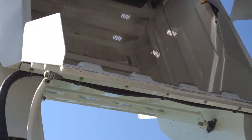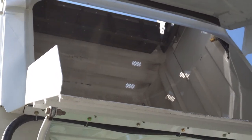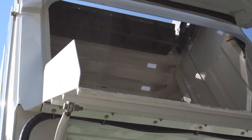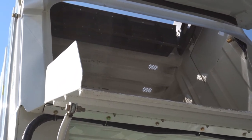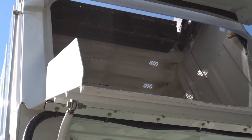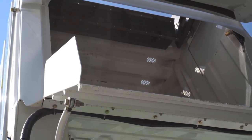As we fill from the rear of the hopper forward, there's a sensor on the motor that will detect the rotational speed. And as soon as it starts to detect any kind of interference or restriction or slows that RPM, a buzzer goes off in the cab to let the operator know that your hopper is full.